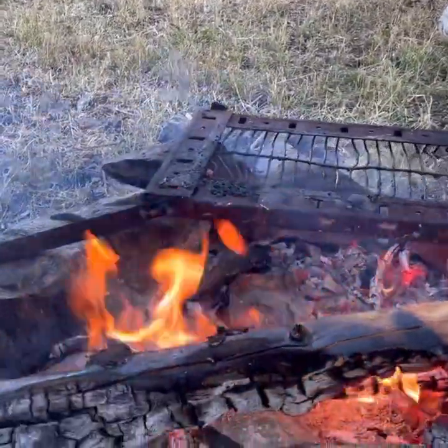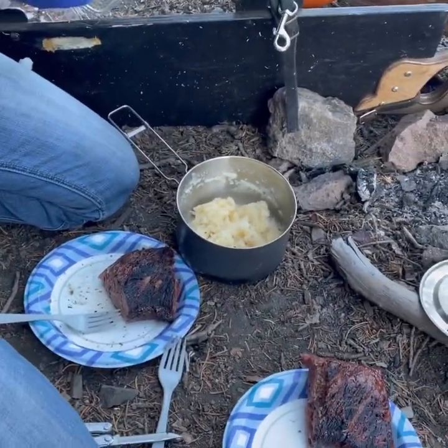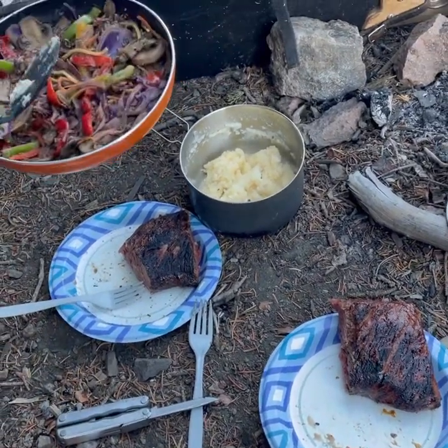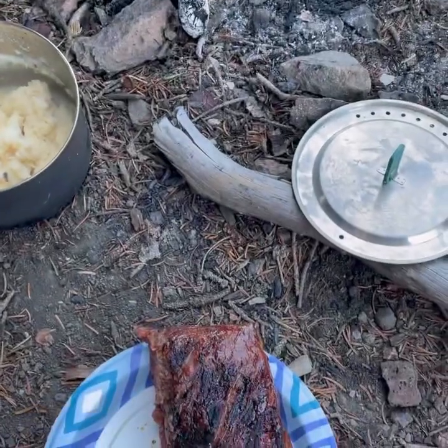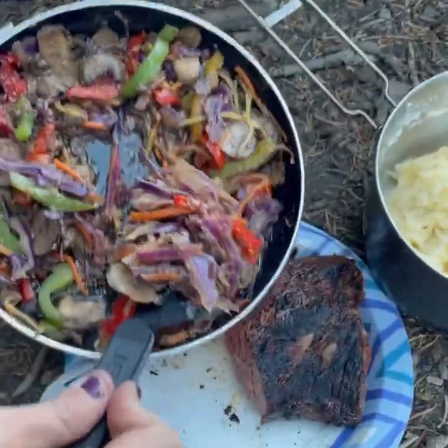What we got here. Grab that. Garden bread. Look at that stir fry.